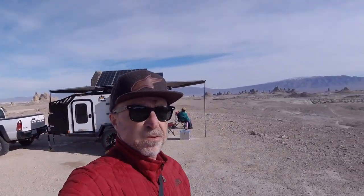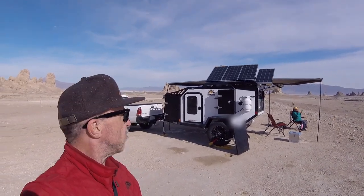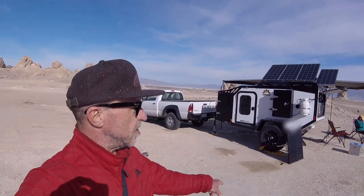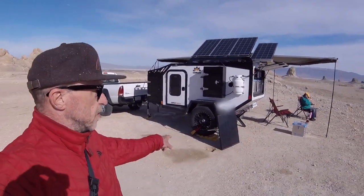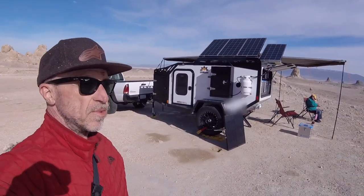I think you'll see, I put some solar panels on it. I wanted to do a lot with the solar. There's the solar panels I put on top, 400 watts, and the ZAMP solar panel that I got with the trailer. They've been working pretty well.